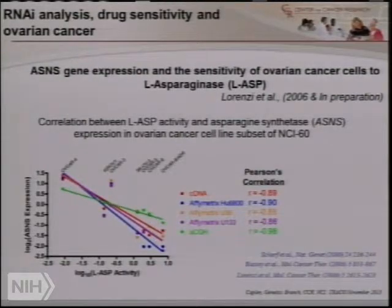this gene, ASNS. So this is actually showing different parameters, and it tells you how old they are, because they're now, you know, early cDNAs and Affymetrix and very early CGH. But whatever thing he looked at, he saw this correlation between this drug and this gene.